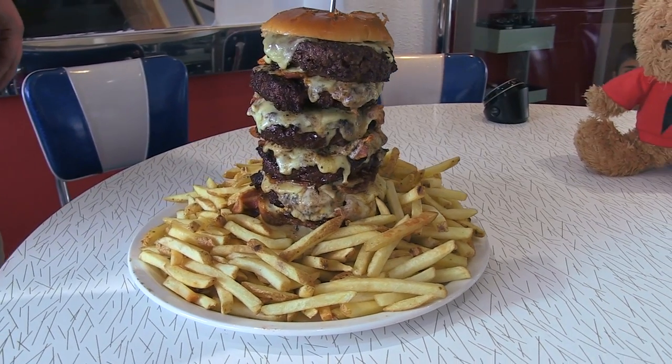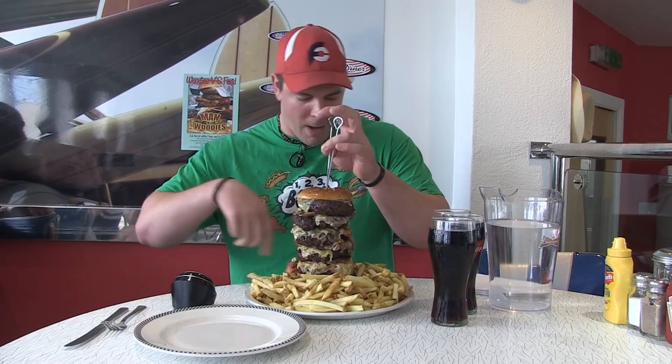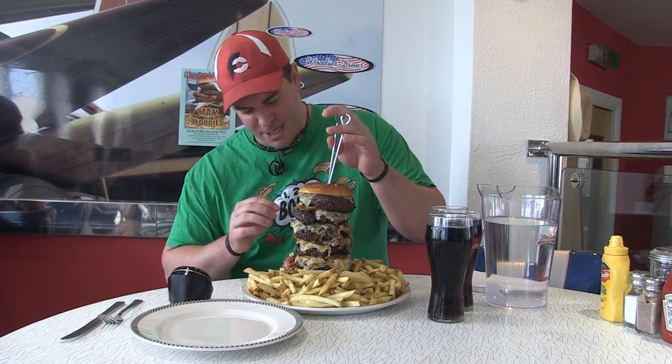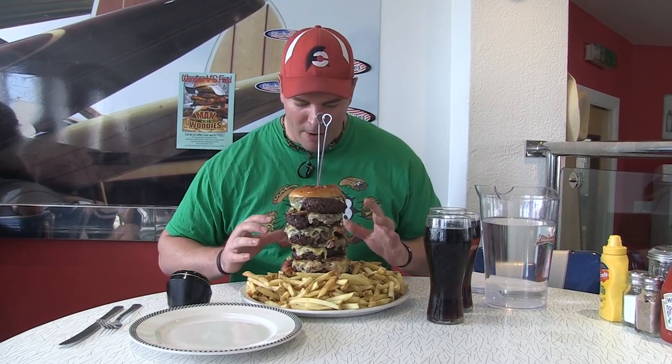There's 48 ounces of beef between 6 patties, each half of a pound, along with a whole moat, or it's about 1.5 kg or kilos of fries. We've got 6 slices of delicious looking cheese. There's 6 rashers of bacon. And like I said, I've got 1 hour to finish.